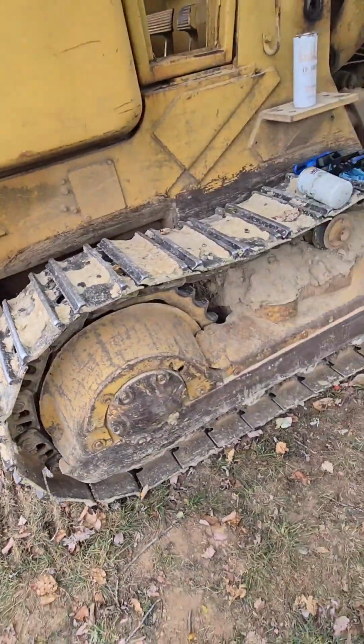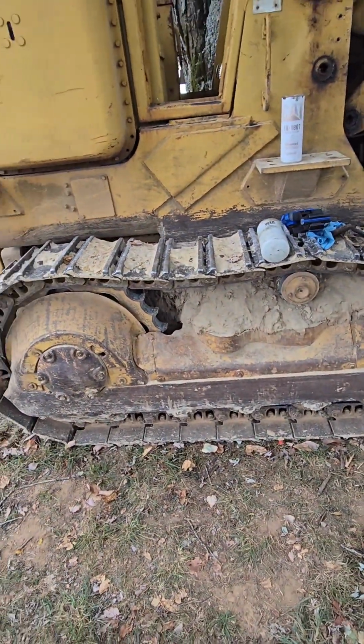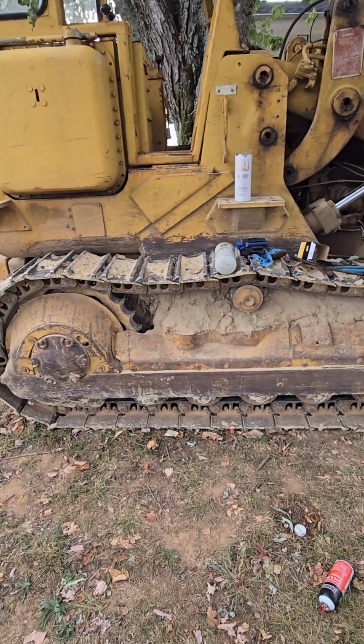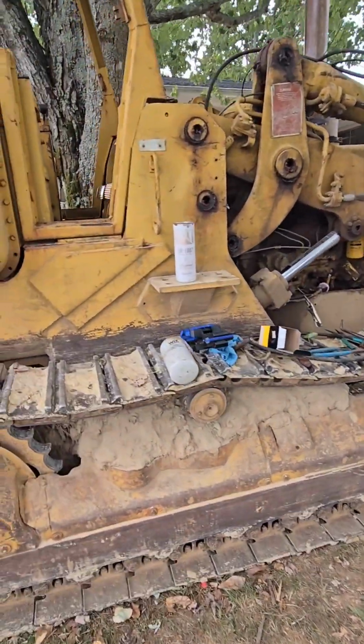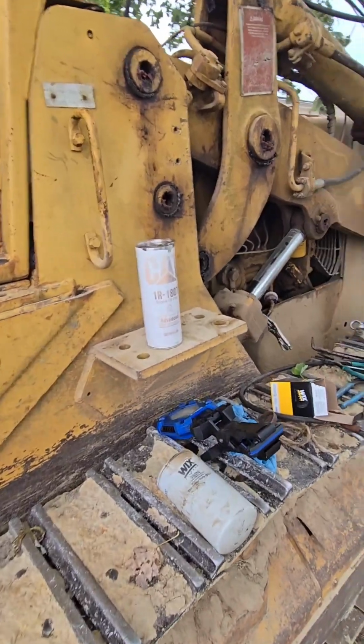I mean, it's old, it's wore out. Tracks are decent on it. Sprockets are decent. The chains are probably, I'm going to say they're half-life. They're pretty wore down, but for farm use, they're doing pretty good.